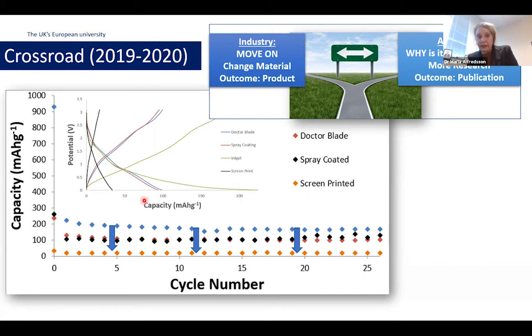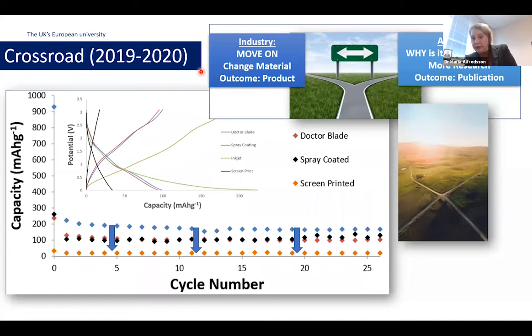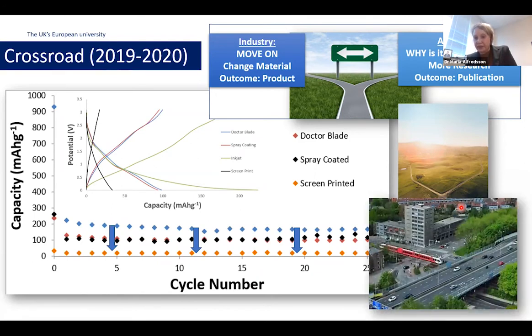You can also see the timeline to get here has been very long. I have taken it from almost 10 years now, and that was to come to the point that it didn't work. I would say that maybe there are other ways. The crossroads might not always be just two ways. We might get other crossroads, and in the future, with a little bit of imagination, we might introduce more dimensions. So the crossroads might not be the stop, and not always just to say move on, or why is it not working? But I think that is the difference between industry and academia.